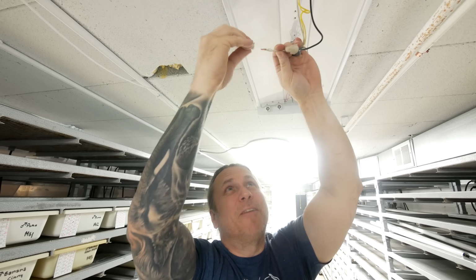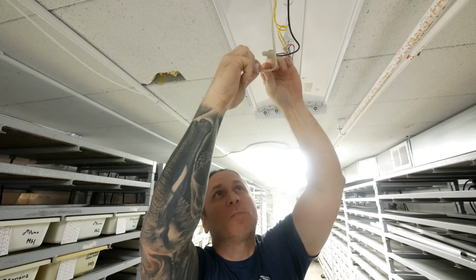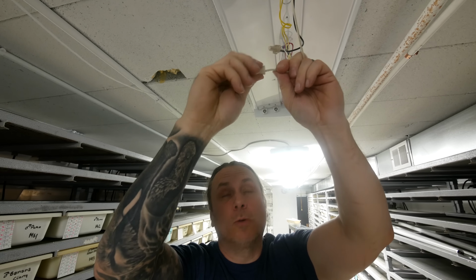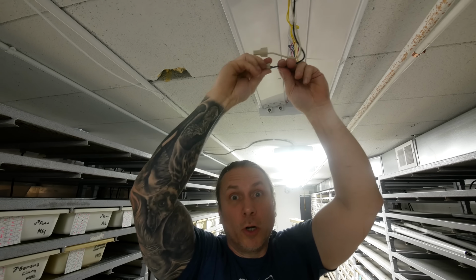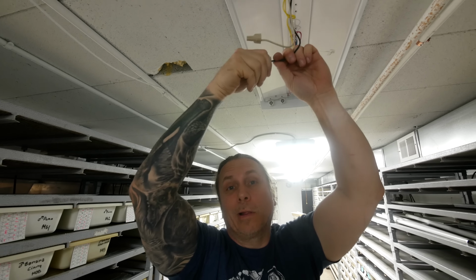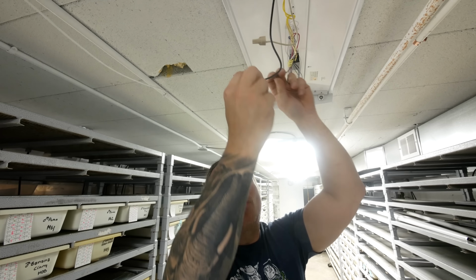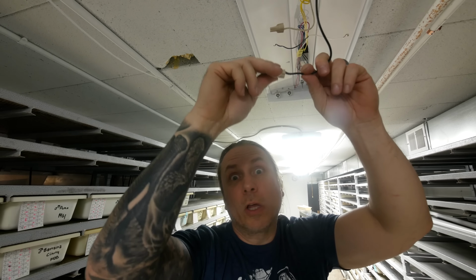Alright, so basically, if you're smart, you'd probably turn the power off. You know, I mean, that's probably the smartest thing. But the truth is that you can work with this stuff as long as you don't ground yourself. So, although I probably should be doing the smart thing and turning the power off, I'm just going to do it with the power live. And I'm just going to hope to gosh that I don't get zapped. This is the hot wire right there, so I don't want to touch that and then touch any metal, because I'll get lit up.